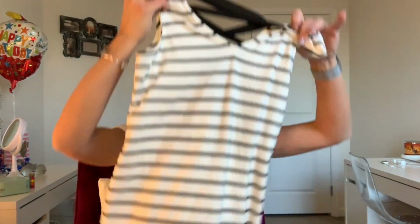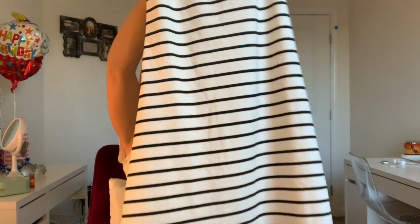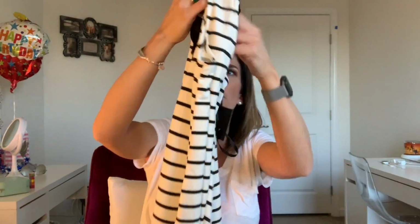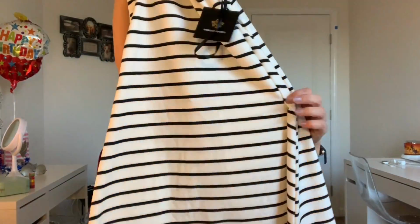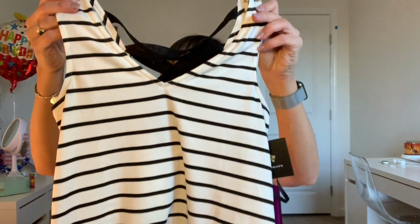So the first item that I got looks like a dress, and it is white and black stripe. It looks like it flares out at the bottom, and on the back it has this crisscross with a tie in the back. It's super soft. Only thing it looks like you can see through it a little bit, but it's super cute. And let's see what this is.